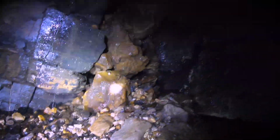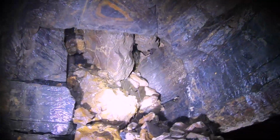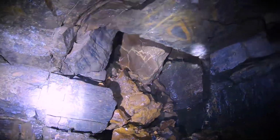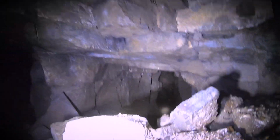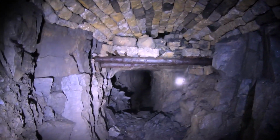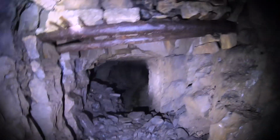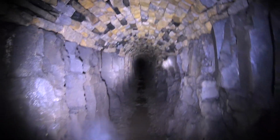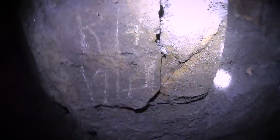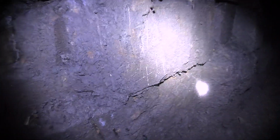We go right, forward. That looks like a collapsed shaft, maybe. Come back and go that way, but I'll continue this way for now. Get a picture of this on the way back, I think. Found some graffiti here, 1941, but don't know how legit that is. Something else there, but I can't make it out.